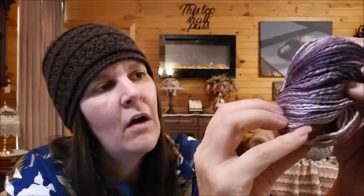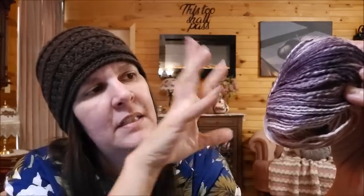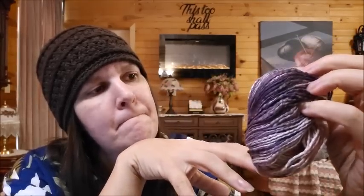I probably wouldn't go for this again myself. There's something about it. I don't like the bumpiness of it. I'm not a big fan of the look in general. Even if it came in solid, I don't think that I would go for this one again. It's the bumpies.